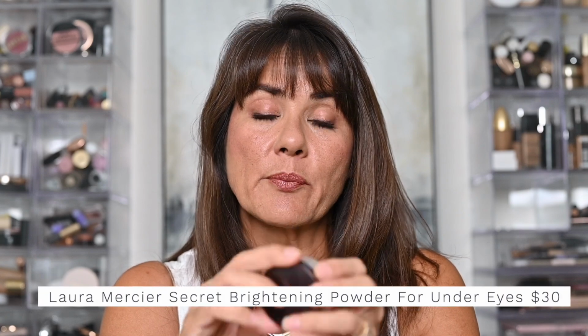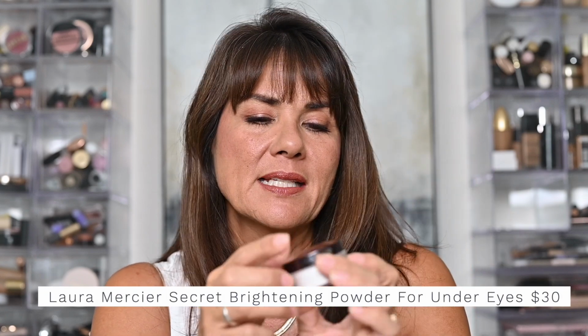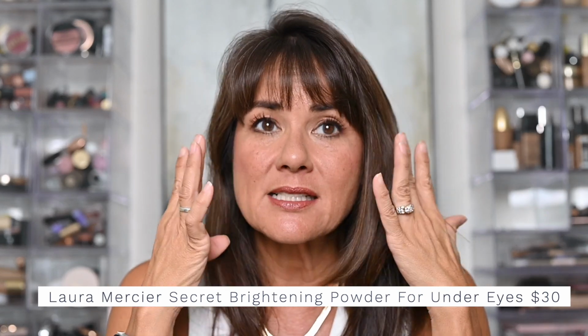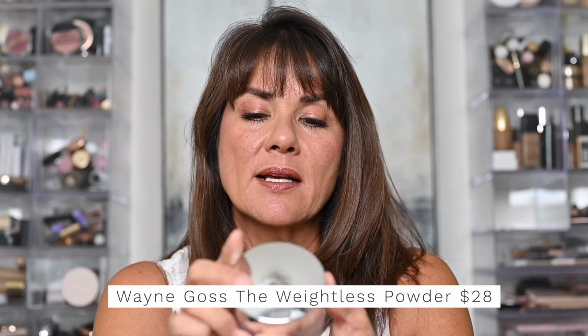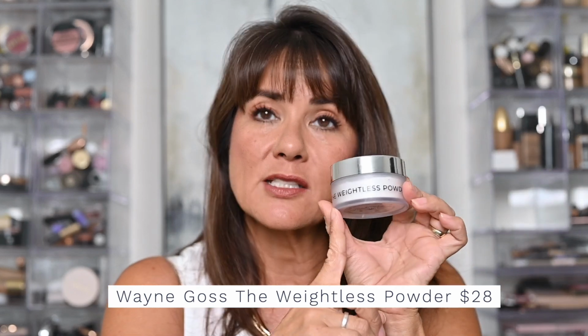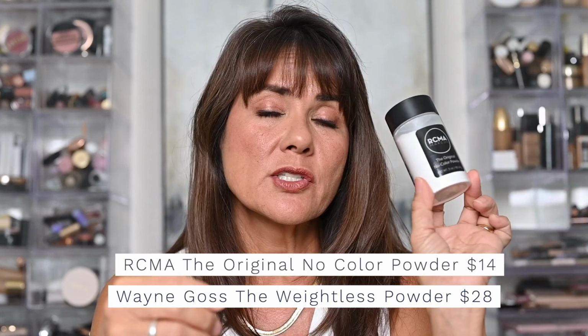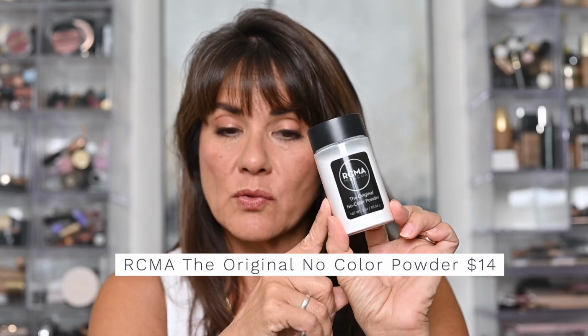If you do want to set with powder, I have a couple that I recommend. The first one is the Laura Mercier Secret Brightening Powder for under eyes. This one has been around for a long time. It's very finely milled, but it does brighten the under eye. The Wayne Goss Weightless Powder, I think, is beautiful under the eyes. And then the RCMA original No Color Powder is also really good.